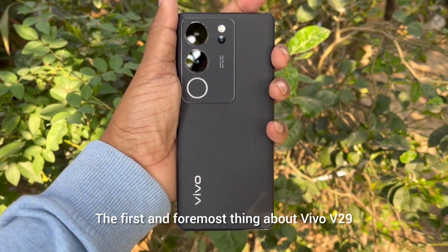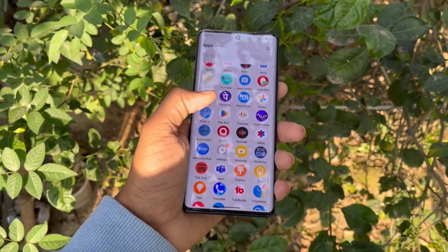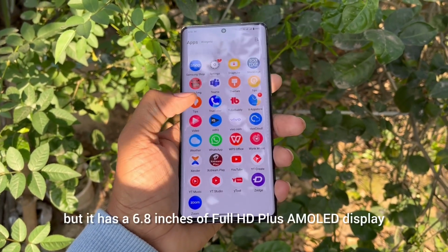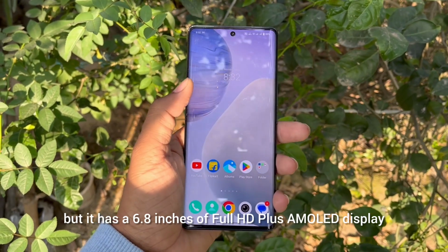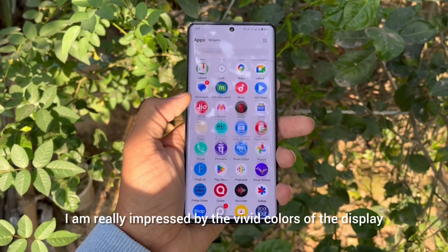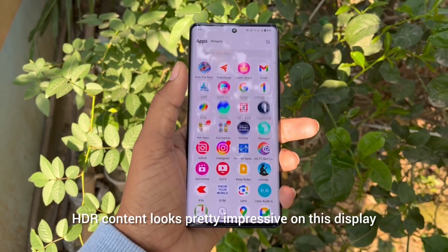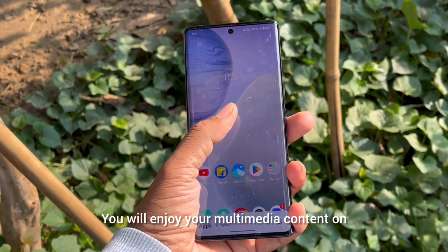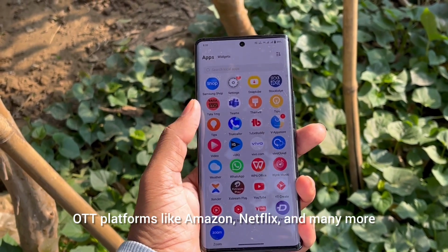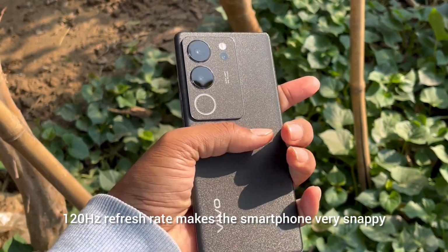The first and foremost thing about Vivo V29 Pro is the display. It comes with a slim form factor. The phone is very slim, but it has a 6.8 inch Full HD Plus AMOLED display. I am really impressed by the vivid colors of the display. HDR content looks pretty impressive on this display. You will enjoy your multimedia content on OTT platforms like Amazon, Netflix, and many more. Moreover, the 120Hz refresh rate makes the smartphone very snappy.